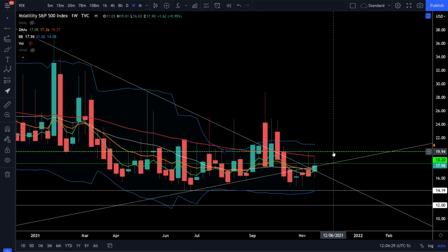If we get a close above 20, that stock market correction is likely coming. So just watch the VIX at that level. And if we start closing above 20, just get a lot more defensive and a lot more cautious, because we could see the stock market rolling over and finally getting ready to go through that correction we've been waiting for.